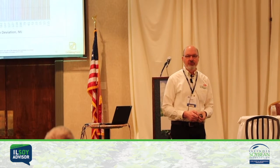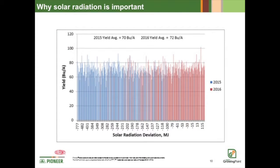Why do I care so much about sunlight? Okay? This graphic, I don't want you to read too much into it, but on the x-axis below is what we call the deviation in solar radiation, and that's a quantum we call millijoules. Okay, that's what the MJ is for.